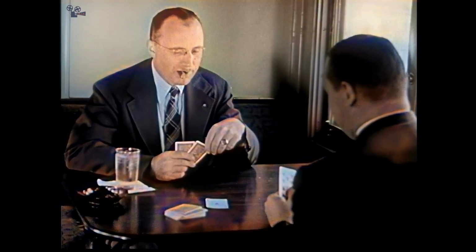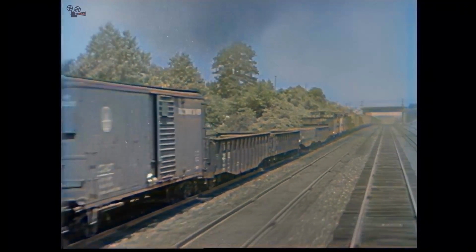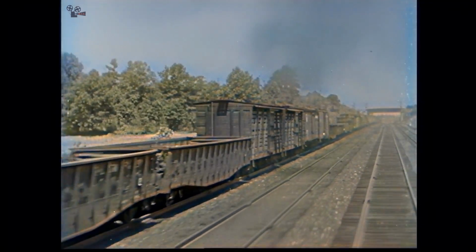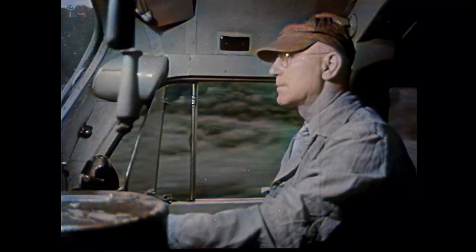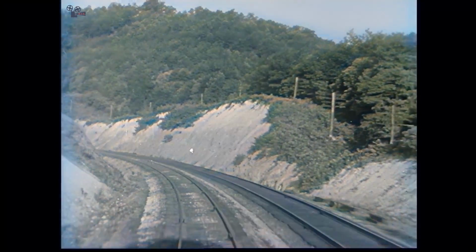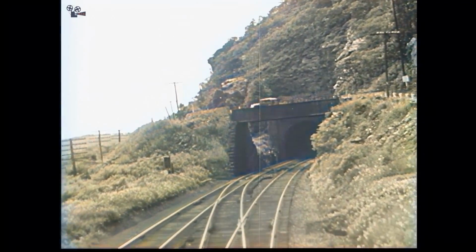These men are whiling away the time playing cards. Those in the observation car now see a long freight train, cattle cars, empty coal cars, the powerful steam engine. Soon, the train is going through a deep cut, made in a hillside, so the tracks could still be level. And now it approaches a tunnel, a big hole bored through a high, steep hill.